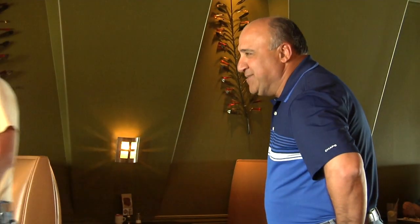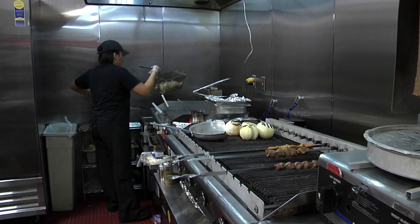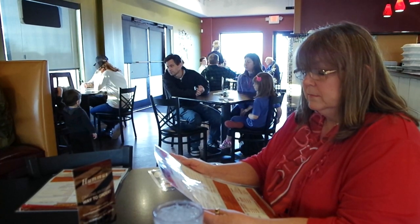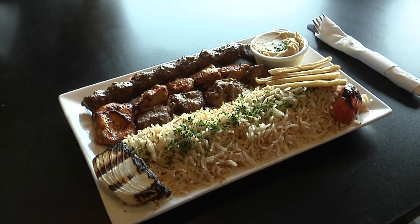Amarish is one of the owners. He says the idea to open the restaurant started as a joke over a family dinner, but it quickly turned into a reality, an opportunity to share these family recipes with those in this community. The recipe of like my mom and their mom. It's a cozy place with a great view over a neighborhood pond through the back window. But the food is definitely the star.